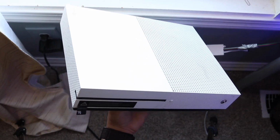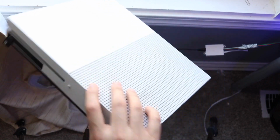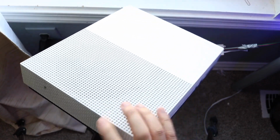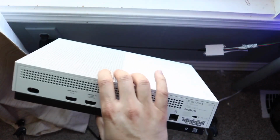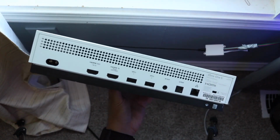Now, starting off with this specific console, the first thing to keep in mind was that this was not a brand new crazy iteration of the Xbox One. It was just an iteration. It was supposed to be a better console overall than the Xbox One. And I think Microsoft did a pretty good job during that moment.